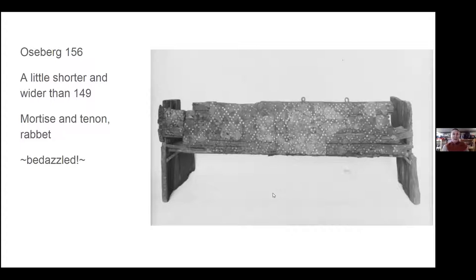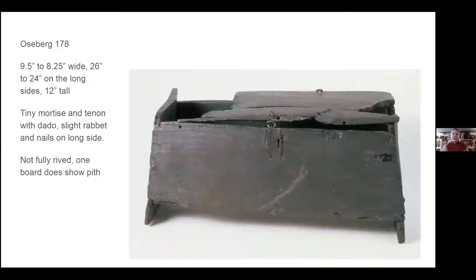And then the third Osberg chest, 178. It doesn't have the bling on it.